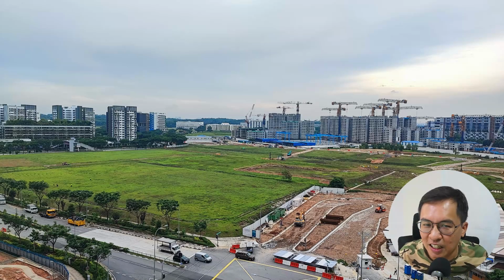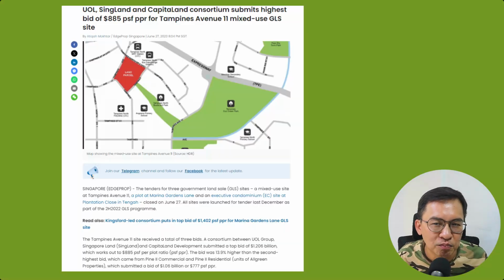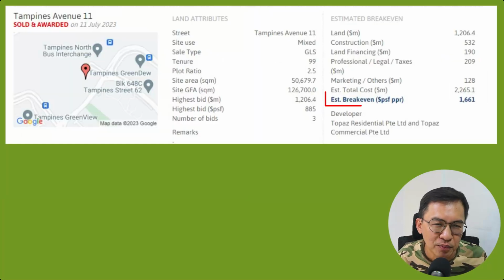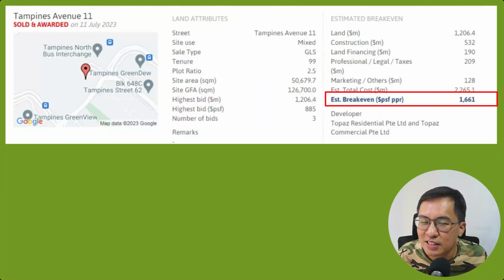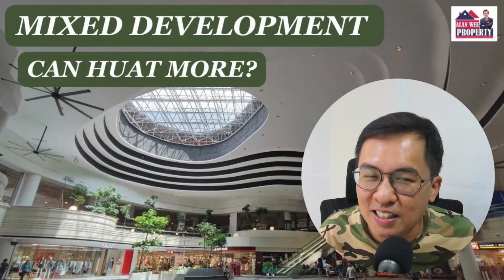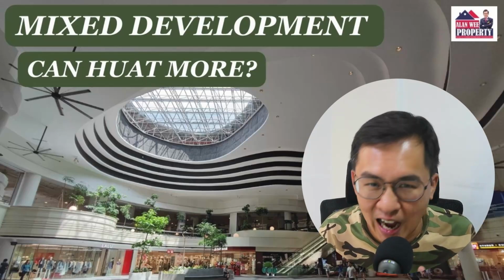Anyway, there will be another exciting mixed development in Tampines come 2024. This site was sold to the UOL, SingLand and CapitaLand consortium that submitted the highest bid of 885 PSF PPR for this GLS site. At such prices, this is what I call low-side prices. If we compare it against the last few GLS sites, they are already trending at 1002 PSF. Here, what will be the future selling price since the developer break-even is 1661 PSF? Will it be selling at 2003 or 2004 per square foot? Seriously, I don't know. What I only know is that when they buy this site at such a cheap price, they really huat halfway.